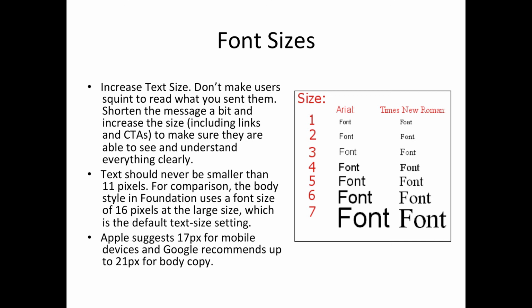If you're sending a newsletter or something that tends to be more wordy, you want to ensure that whatever is going in that newsletter has been edited down so that they get exactly your message and nothing extraneous beyond what you're trying to tell them. You can always put more information on a web page or on a landing page from your email, but don't overload people. Ensure that, if you're making the font size bigger, they're not having to scroll for forever either.